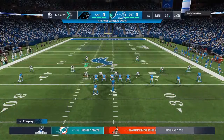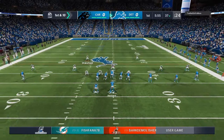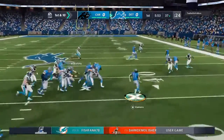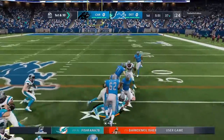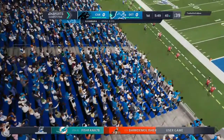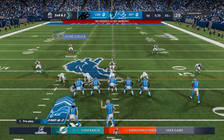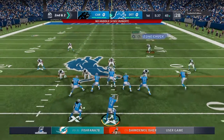Line of scrimmage, the 37 on 1st and 10. They'll run it for the first time with Alvin Kamara. And they'll get him down after a pickup of 8. 2nd and 2. Ahead of the chains now, 2nd and 2. Brought down at the 45-yard line.